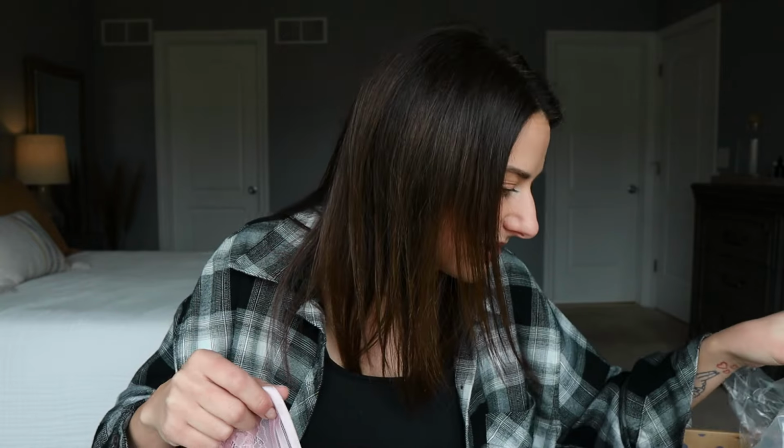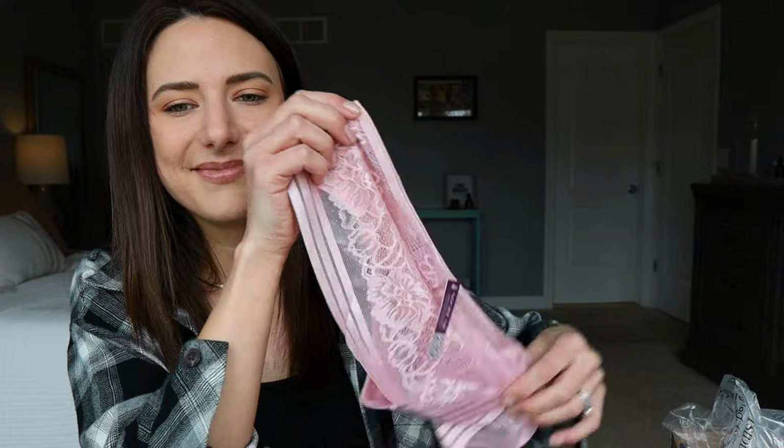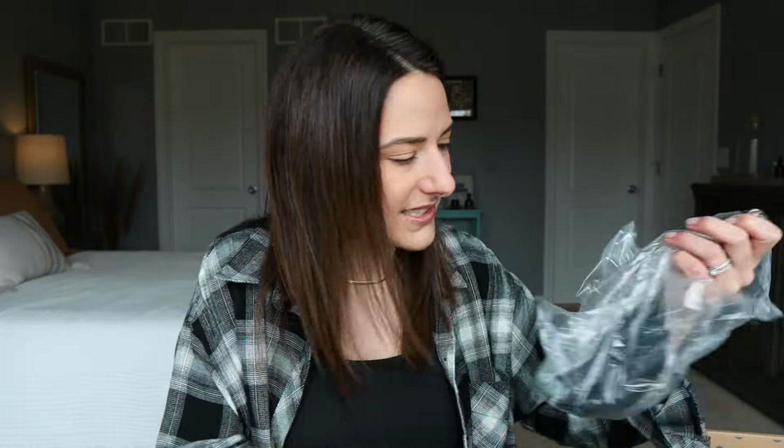I was really hoping for this lace cami short set to be in here. I'm not seeing it quite yet, but there is something that looks like shorts at the bottom, so maybe. All right, here's the bottoms. These ones aren't that cute. They're okay. No, I don't love that one. Oh, that's got something in it.